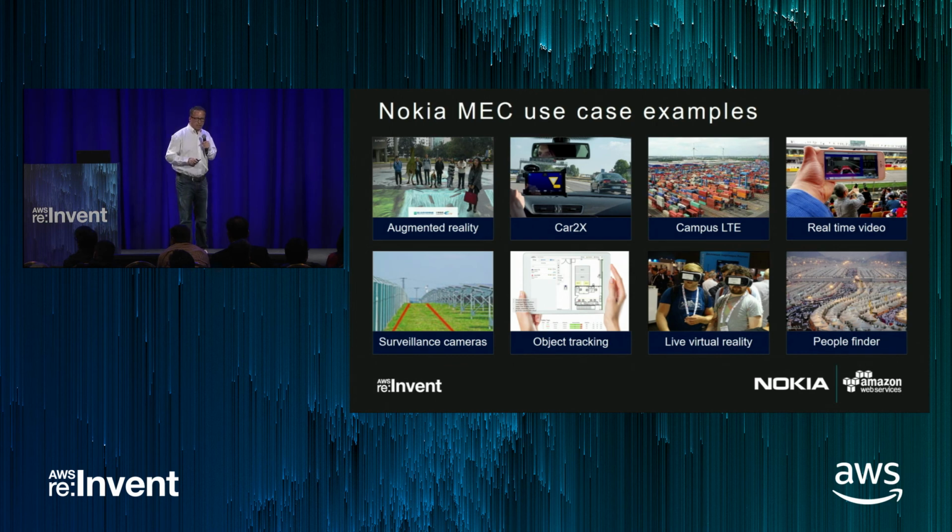Over here, you can see what kind of proof of concept Nokia has already been doing with our multi-access edge computing platform. We have done 30 overall, and we have picked 8 which might be the most interesting for you. We have been doing augmented reality with a carrier in Taiwan. Then we have Car2X, an ongoing program with a German carrier. Campus LTE, where we have been providing private LTE networks for the enterprise.